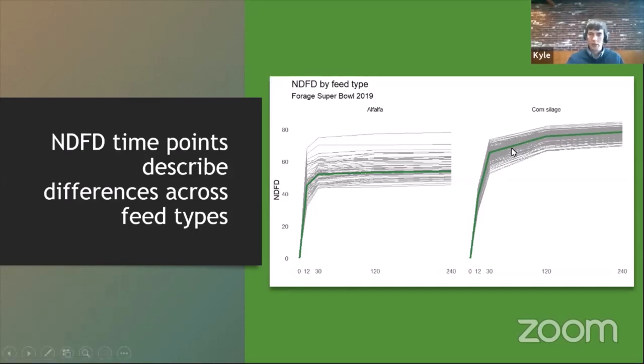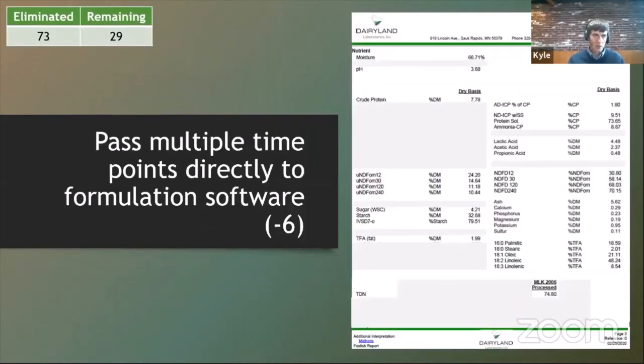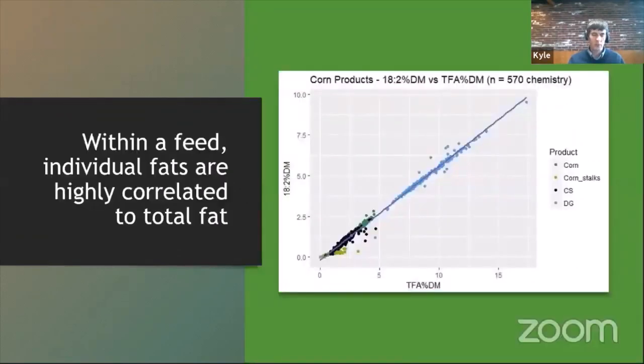The corn silage samples here look much different than the alfalfa. They digest slower, but the digestion continues much longer. But again, those lines rarely intersect in any meaningful way. If we know the best sample at 30 hours, we know the best sample at all the other time points as well. So I'm trying to make this argument that these multiple time points, while they're probably important and useful for modeling, we can just pass them through in the background if we've already decided what type of feed we're feeding. That lets us get rid of 6 more parameters on this report.